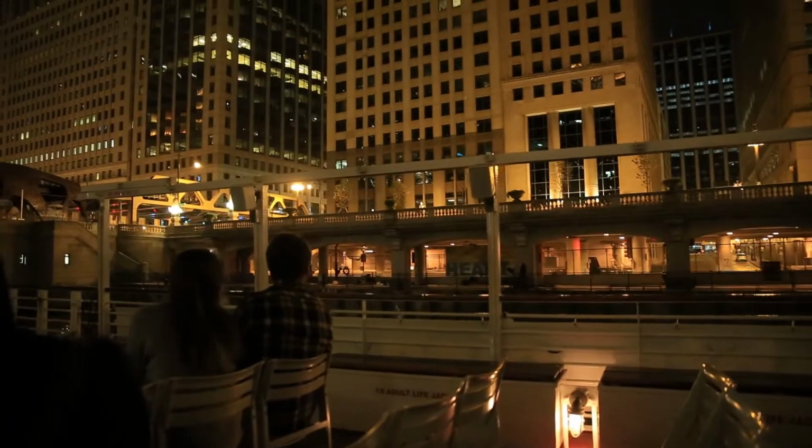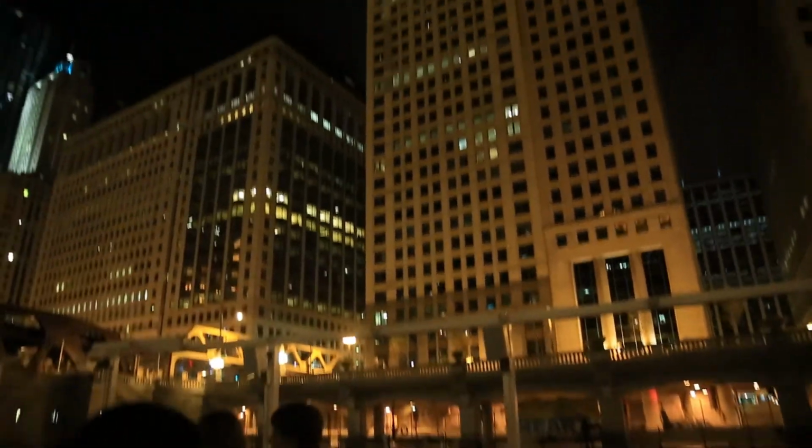1,450 building next door. So what it's doing is it's shooting this kind of web of connectivity between all these different buildings. It's kind of fun.